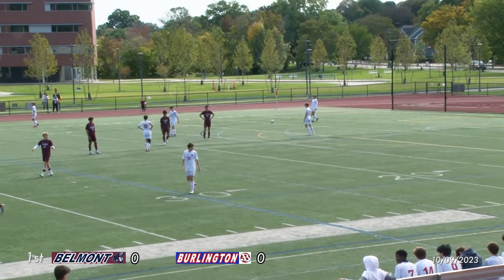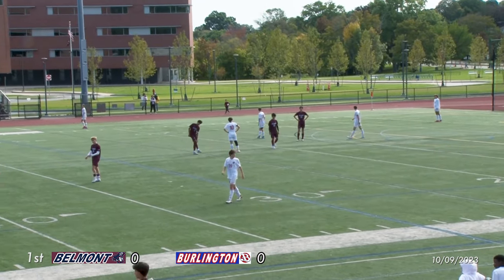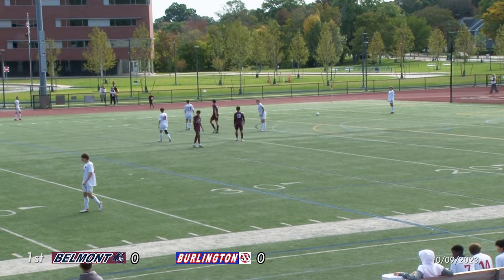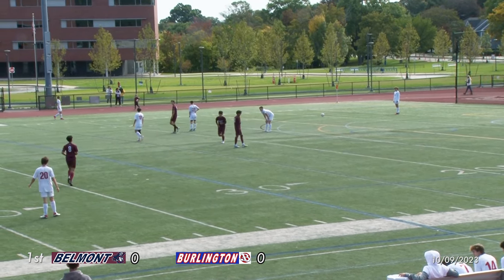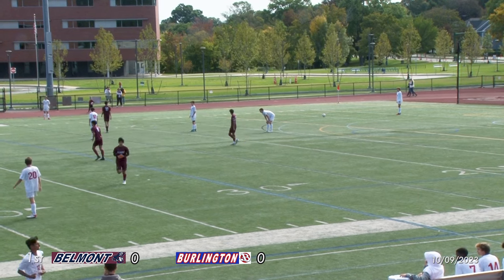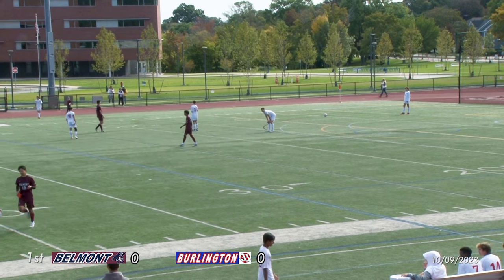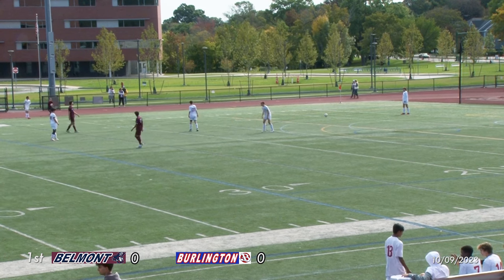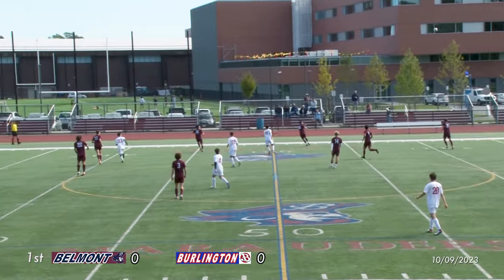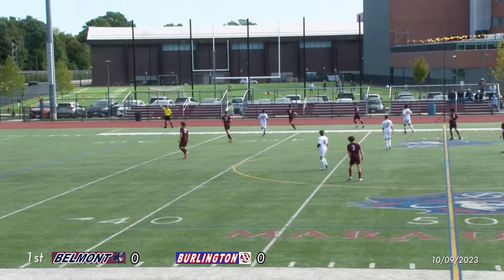Both teams looking to sub again. Or was there some kind of foul? And number 23 for Burlington comes in for number 13, and number 8 for Belmont comes in for number 18, Daniel Liu. Number 8 is Tomas. Plenty of chances from Daniel Leo, unable to finish.